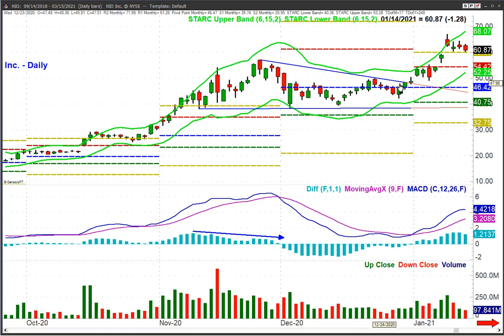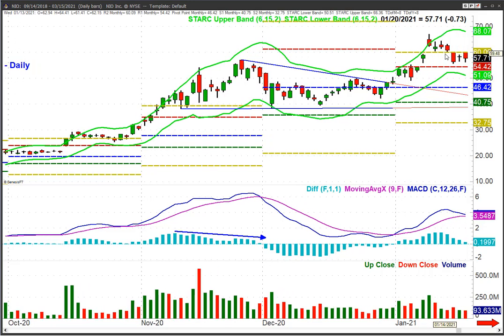The flag formation had even higher targets in the 70 area, but I usually try to determine targets in a number of ways, and the 1.272 resistance was more in the $60 area, and you can see that we got up there just over a week later. Gapped higher here, but then closed. We had opened at 64.95, hit a high of 66.99, and closed at 62.70. So a couple of days after that, that's when I would have bailed.